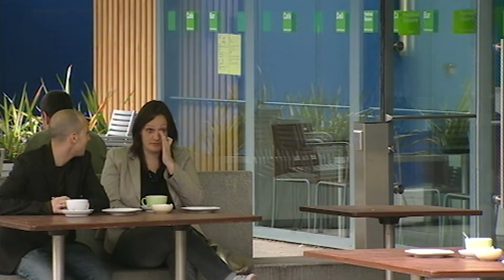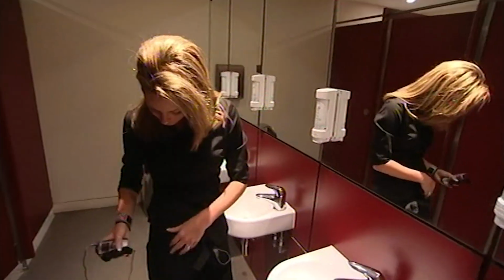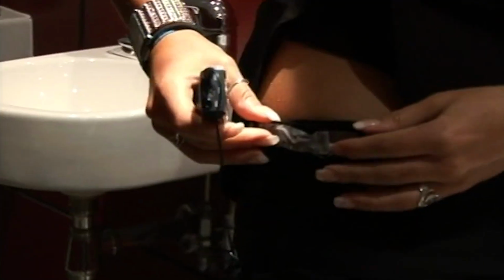Back at the cafe, these customers are also going to lose their card details. But this time, Jess mounts the card skimming device on her waist.